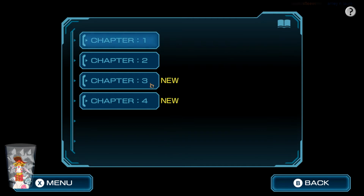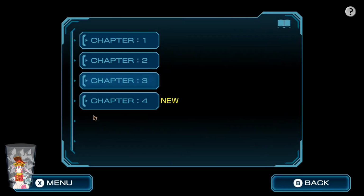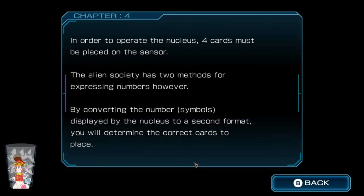And that opens up chapters 3 and 4, now that we know how they counted. Or at least how they depicted that they're counting. In order to operate the nucleus, four cards must be placed on the sensor. The alien society has two methods of expressing numbers. By converting the number displayed by the nucleus to a second format, you figure out what cards to place.